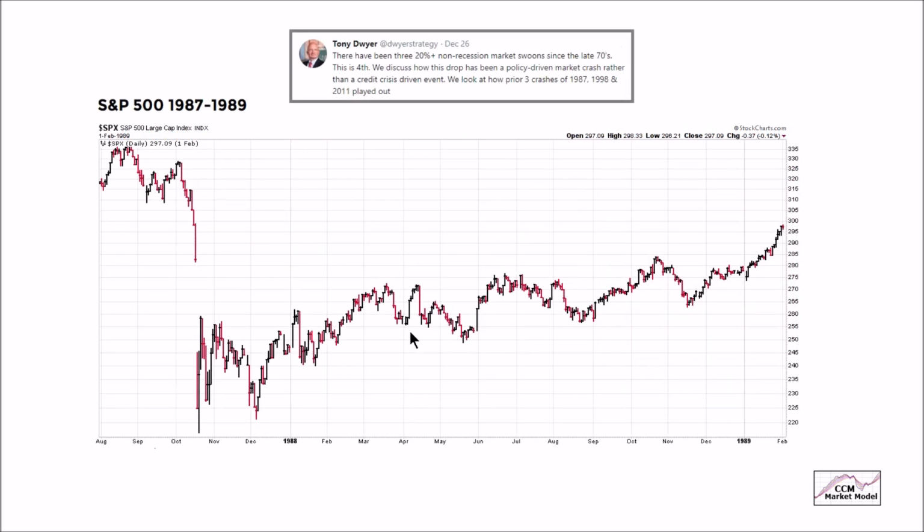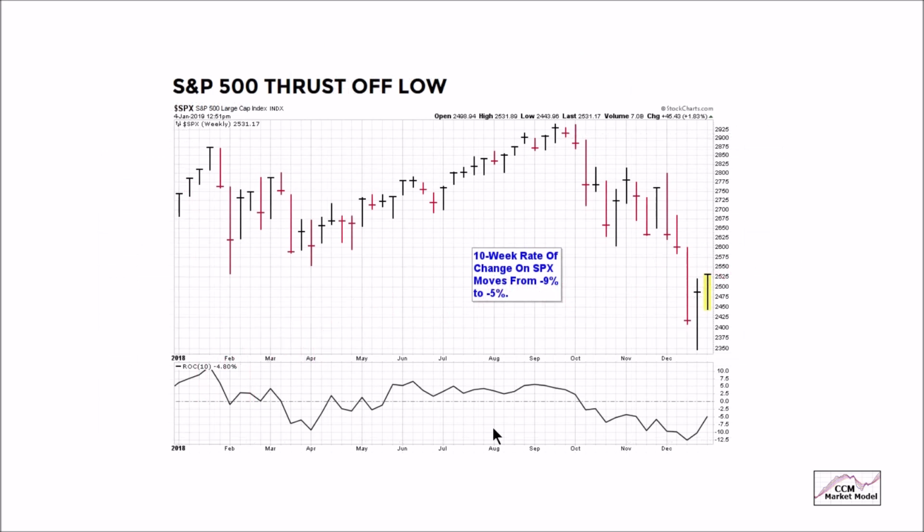The two charts that follow come from Tony Dwyer's How to Identify a Bottom from a Probability Perspective toolkit. It's typically a good sign historically in terms of trying to put in a low when we see the S&P 500's 10-week rate of change move from below -9 back to -5, which is exactly what we've seen happen. During Friday's session, it was back above -5 at -4.8.